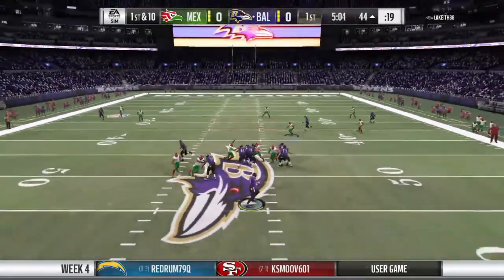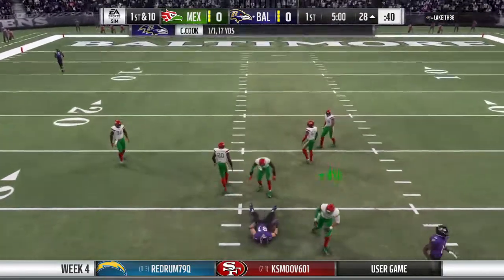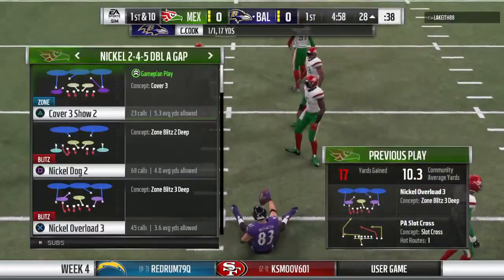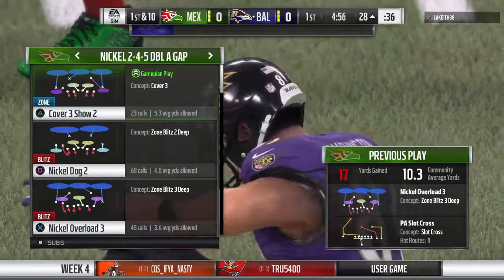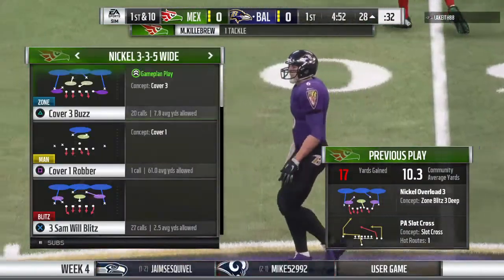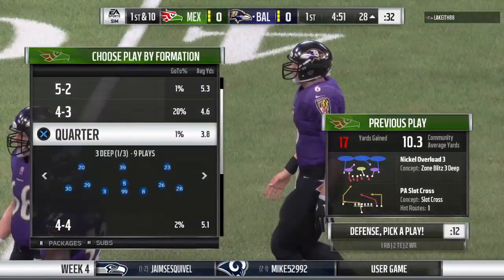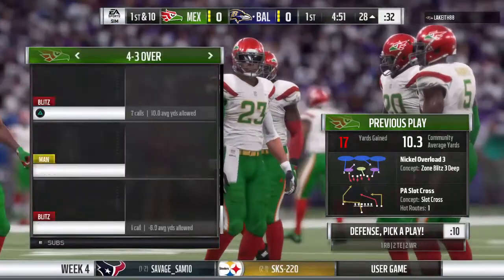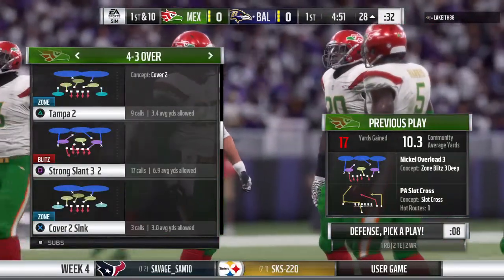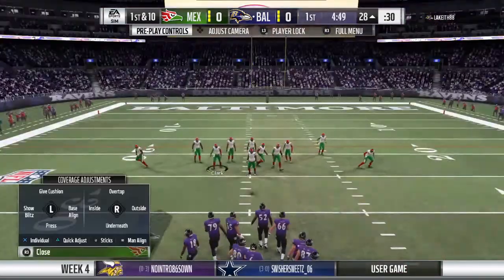They go play action here on first down. Washington with the catch, middle of the field. And he's going to get this inside the 30. The Ravens get a new set of downs, give them 17 on that pickup. First down and 10 now for the offensive group.